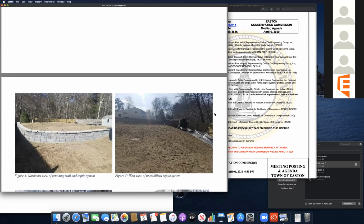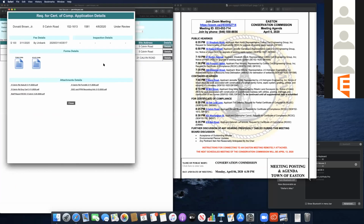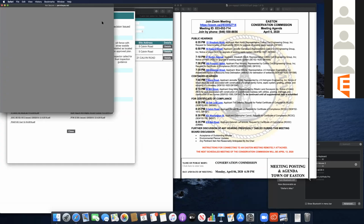What they did was put in, instead of having a slope, this retaining wall, which was part of the same purpose. It was part of the original filing, wasn't it? I remember it having a slope. Am I wrong? There was a slope in the back, but there was a retaining wall in the front.